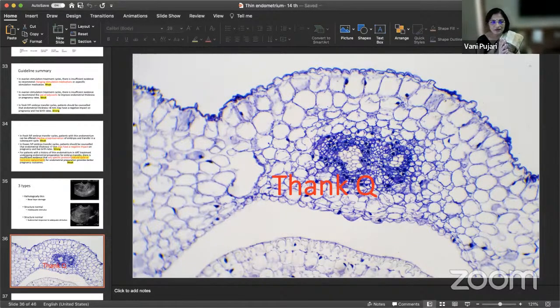For me, pattern is important, thickness is important, and vascularity is also important. I'm just telling you that the evidence we have right now is only for the thickness.